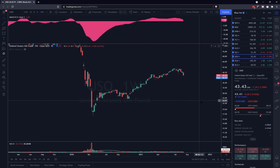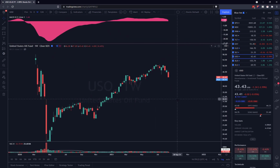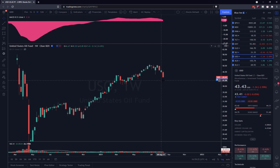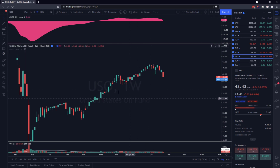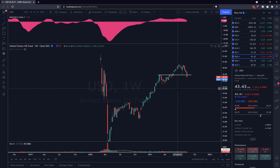Now, oil is clearly doing something a little bit different here. So we're starting to finally get a change of character that is occurring. We've got a couple of things going on here. We have the fact that we are breaking below this area here, which was the prior high here in February. So that to me is a little bit of a concern.